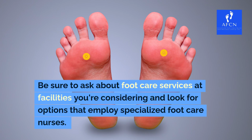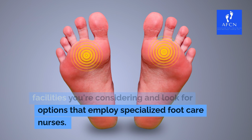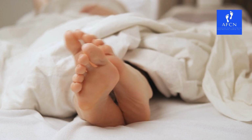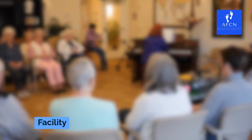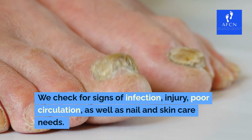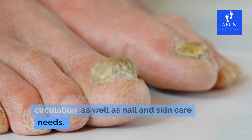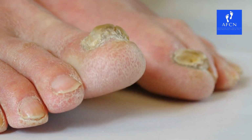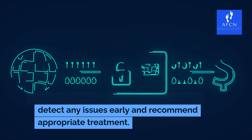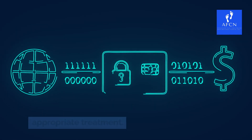Be sure to ask about foot care services at facilities you're considering and look for options that employ specialized foot care nurses. Your feet will thank you. Providing convenient on-site care at your facility, we check for signs of infection, injury, poor circulation, as well as nail and skin care needs. Preventative care is essential, so we aim to detect any issues early and recommend appropriate treatment.